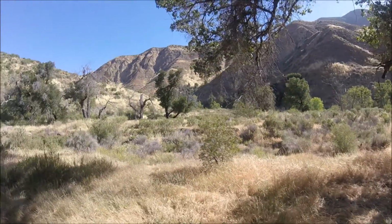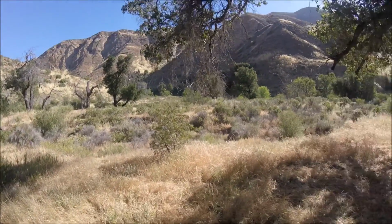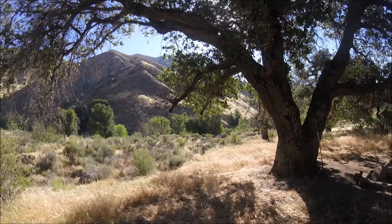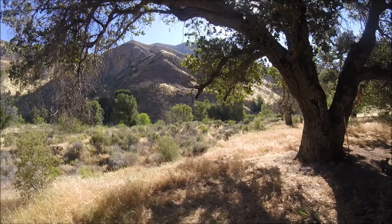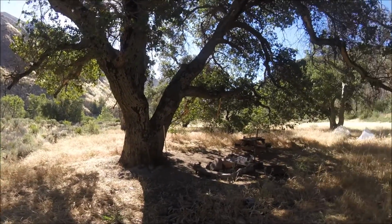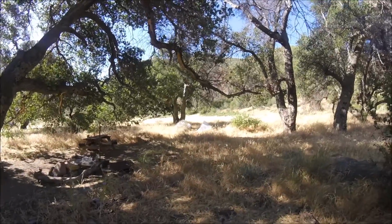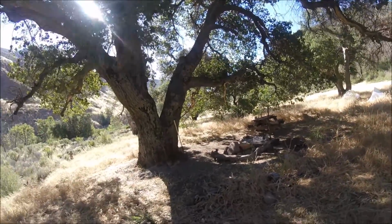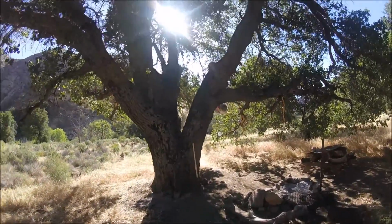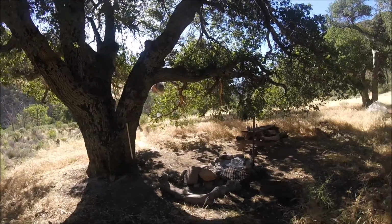Now, the stream bed right next to the camp is dry, but if you walk down there about 50 yards, there's a stream that's flowing very nicely, very clean, clear water. We decided to put our tents up over there. Some people who were here before decided to leave a little bit of trash up in the tree, so you can see that hanging there.